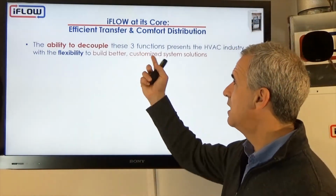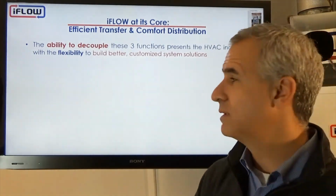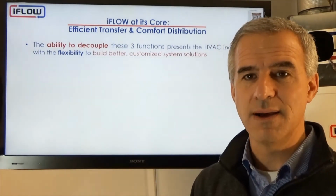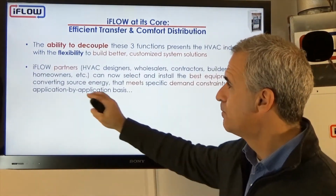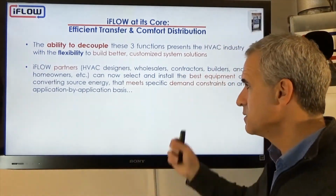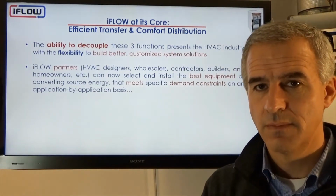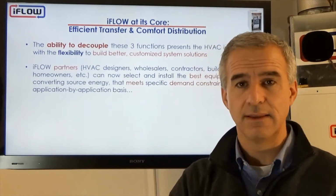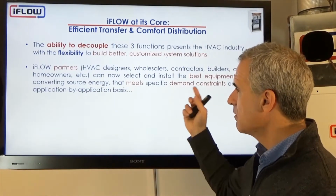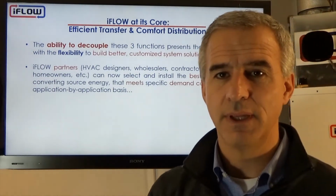So the ability to decouple those three functions gives the HVAC industry the flexibility to build better customized solutions, meeting the application by application need. Our partners, whether it's the HVAC designers, our wholesale partners, our contractor partners, builders, or homeowners, can now select and install the best equipment that converts that source energy at the highest efficiency, for example, at the lowest minimum input, that meets the specific demands on an application by application basis.